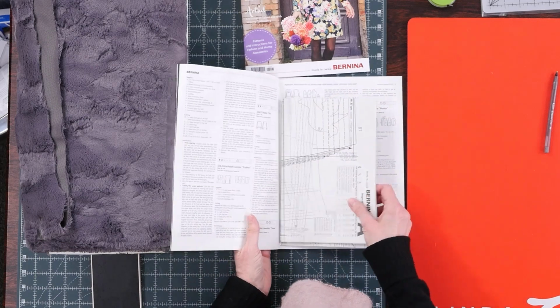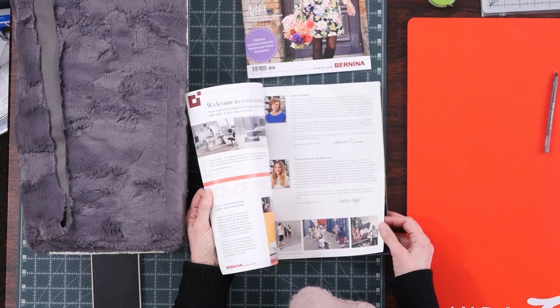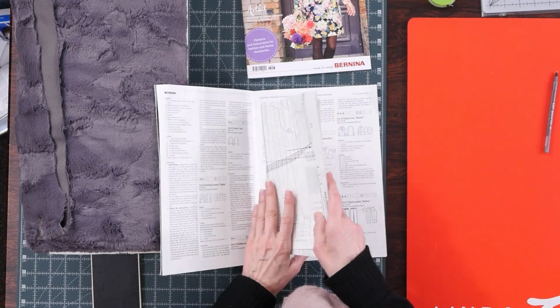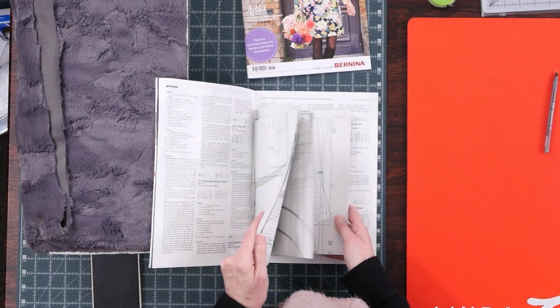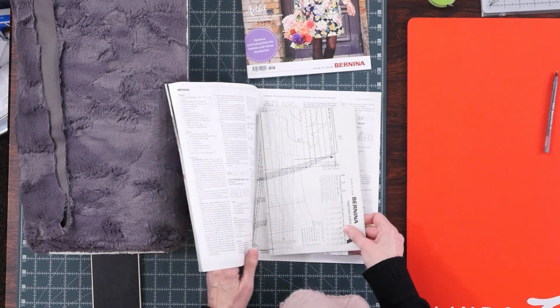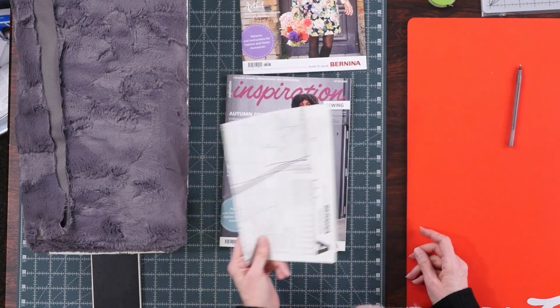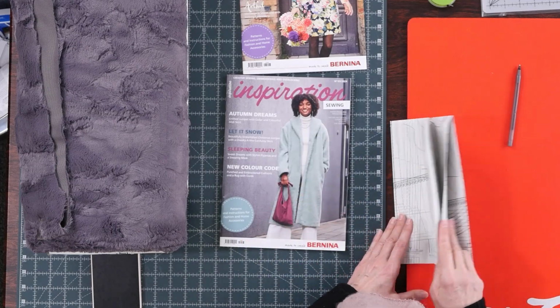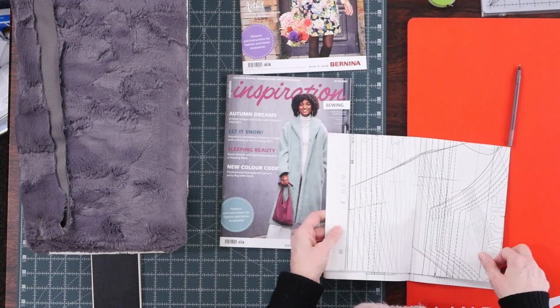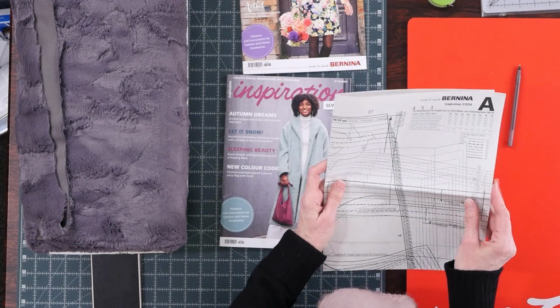But what they do is they put the patterns for every piece of garment or project that's inside the magazine. They have inside the middle section of the magazine all of the patterns. And so I really liked this coat that's on the front, and they're using fake fur to make this coat. And so the pattern is in the inside here, and I could just use this light board, right, to trace.